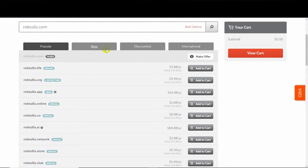Now, if your .com is available, just click Add to Cart. Obviously, I can't do that today, but since I'm just giving you an example, I'm not going to buy this. We'll just pick the robtellis.org. So first year registration is $9.99 a year, and you can see under here where it says retail $12.98. That means that it will renew at $12.98 a year.